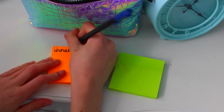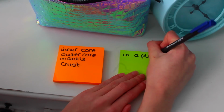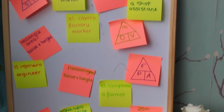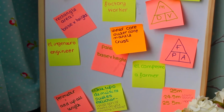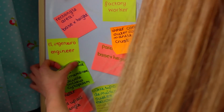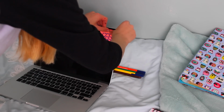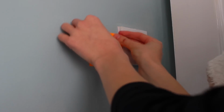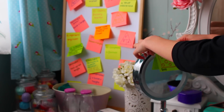Another way of memorizing things is using sticky notes. You can write down all of your key facts and things that you think you're gonna forget on sticky notes, and I have a whiteboard in my room that I stick all of my key notes to. I also stick post-it notes to things like my laptop, my light and my mirror, and that is because I use those things often so I remember the stuff that I've written down.